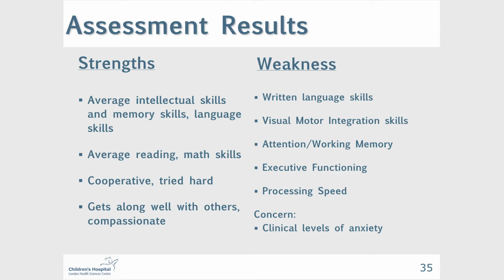On tests of academic achievement, her reading skills are age appropriate, and so are her math skills. Although our tests aren't really assessing these skills, we always try to include some other strengths as well. She was extremely cooperative. She tries really hard. I see that so often in a lot of these kids, that school is so hard for them, but they try so hard, are really hard workers. She was getting along well with her peers, and she was described as being very compassionate.